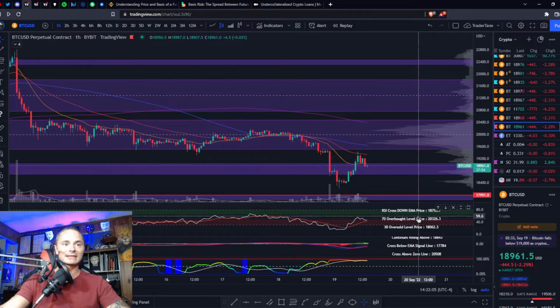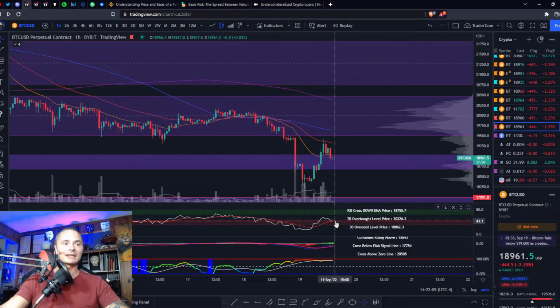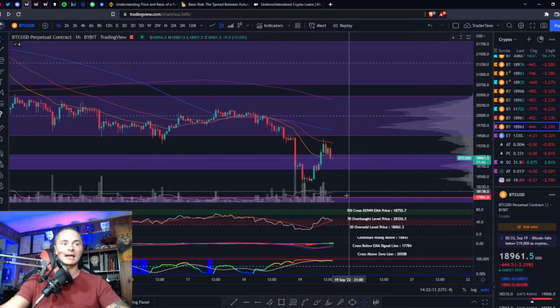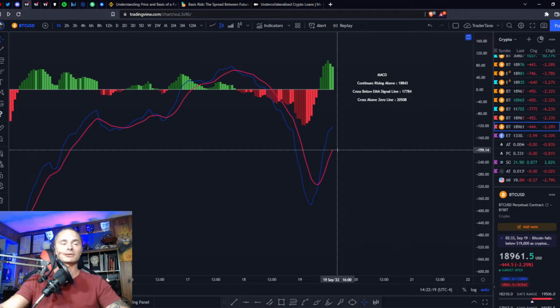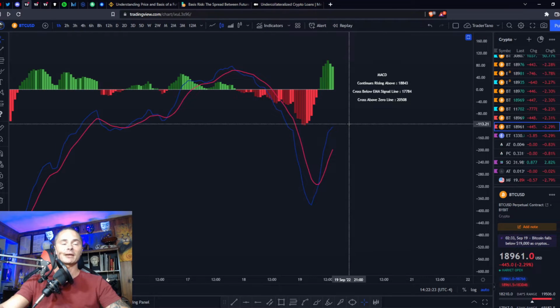Let's see here, 18,755 is the level that we need to stay above the signal line on the RSI, which is a momentum oscillator. It judges bullish and bearish momentum. Same thing with the MACD. It judges bullish and bearish momentum, and it is a momentum oscillator.